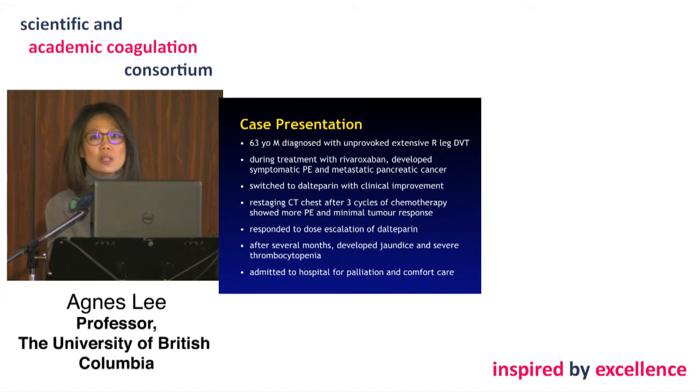He also did not want to suffer more pain in his legs because he had severe post-thrombotic syndrome from when he failed on rivaroxaban, and he was already comfortable with injections. So this patient of mine actually went to hospice continuing on low molecular weight heparin therapy, and he continued it until the date of death.